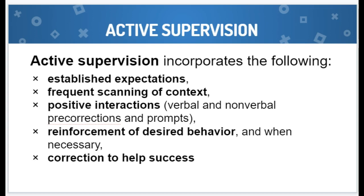In other words, we're saying to students, I love the way you're getting that work done. That was a great conversation your group just engaged in. Way to really dive into the learning target today. We're also, during active supervision, providing that positive and proactive correction as needed to help increase student success. We know that the more immediate our feedback happens, whether it's praise or correction, the more likely it is to positively impact student behavior in the future.